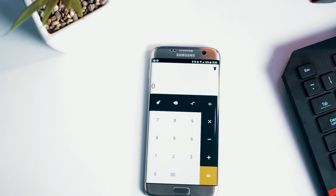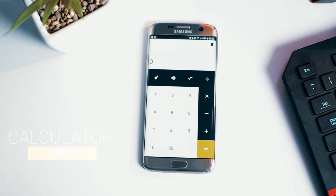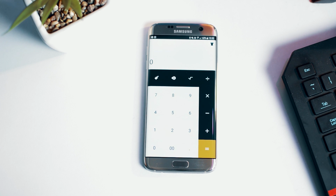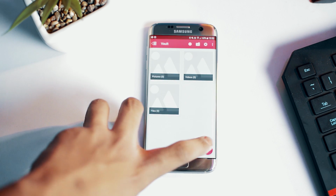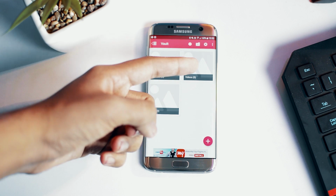The next app on the list goes by the name of Calculator. Now, you guys must be thinking, why the hell is a calculator app in an app list? Don't we have that already? Well, this is not your average calculator app. It's an app in disguise. So it looks like a calculator, acts like a calculator, but whenever you input your password, it becomes a photo as well as video hider.